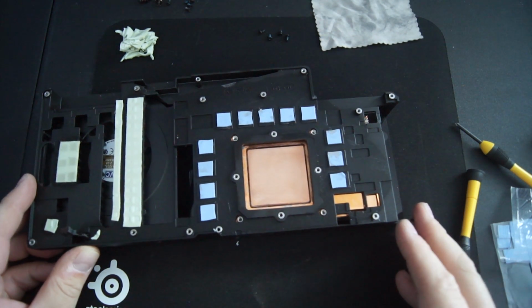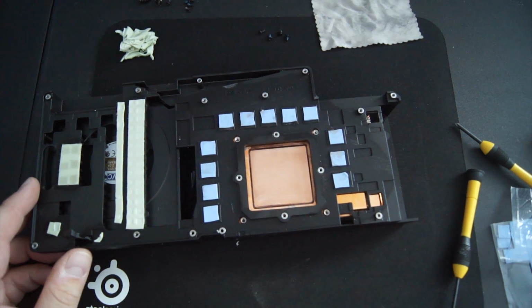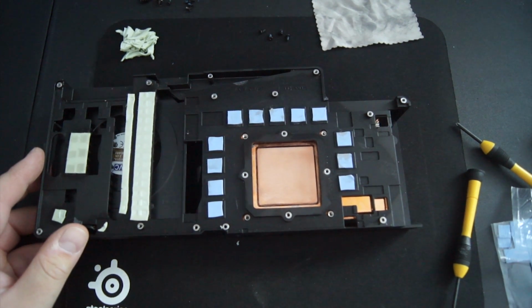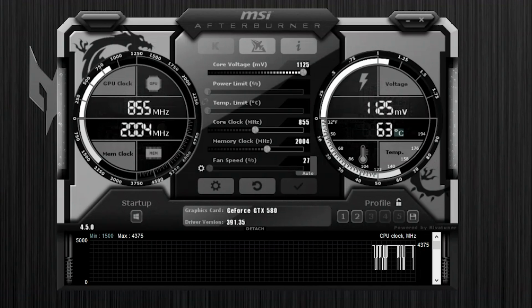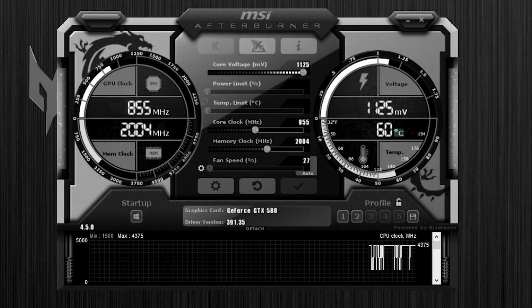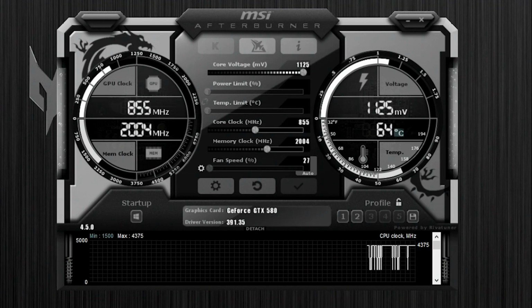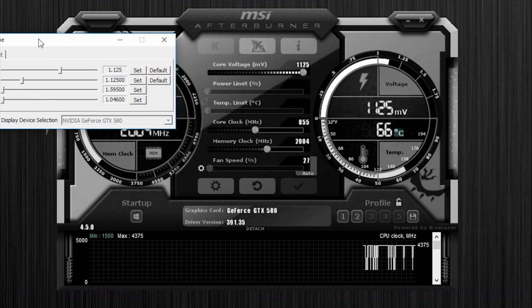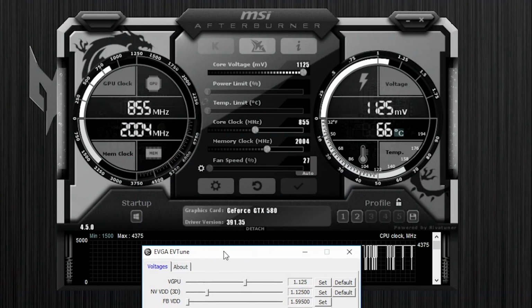Now since this is an older EVGA card, it's usually recommended to use an older version of EVGA's Precision tool when overclocking. But I quickly figured out that I could do everything I needed to with the current version of MSI Afterburner, along with EVGA's EV-Tune tool. Now this card has a base clock of 855 MHz and a shader clock of 1710 with a memory clock of 2004. Now some of the 3GB Classified models have slightly higher memory clocks, but unfortunately this one does not.